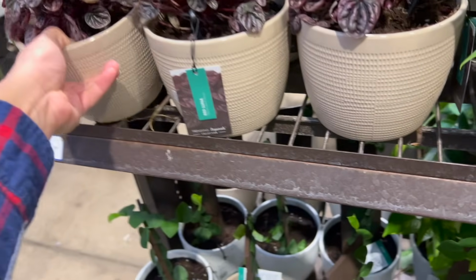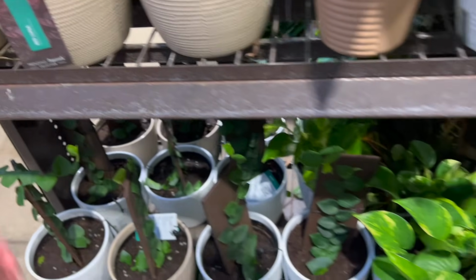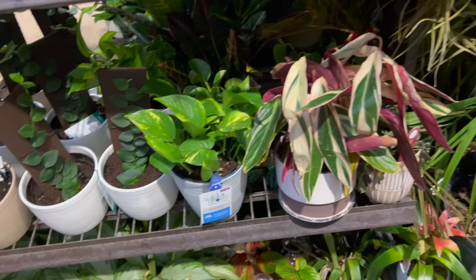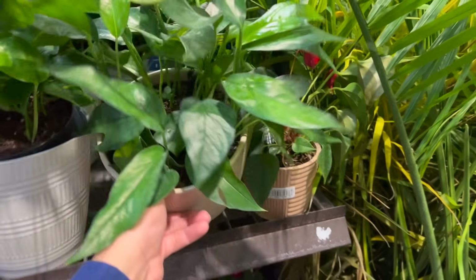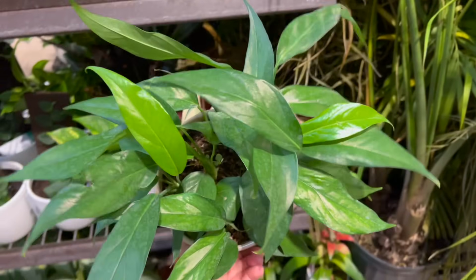These are pepperonis, by the way. They're really, really cute, but I don't know. They become squishy. Maybe I'll try, but not for $20, girl.